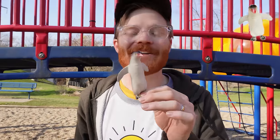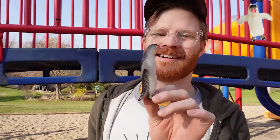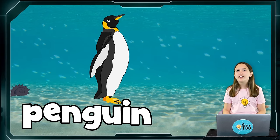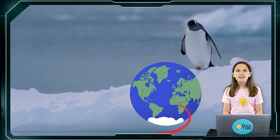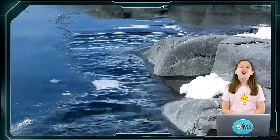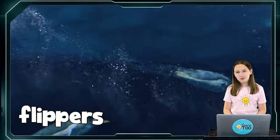Chloe! We found a penguin! He's cute! Look at him! Can you tell us some information about penguins? Sure thing! Penguins are birds that spend about half of their life on land and the other half in the water. Most of the penguins in the world are found in the southern hemisphere, where it's quite cold. Although penguins are birds, they actually can't fly. Their wings are actually flippers to help them swim in the water.